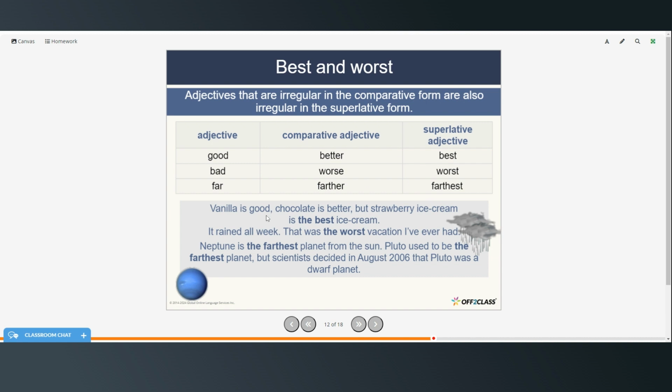Vanilla is good, chocolate is better, but strawberry ice cream is the best ice cream. It rained all week. That was the worst vacation I've ever had. Neptune is the farthest planet from the Sun. Pluto used to be the farthest planet, but scientists decided in August 2006 that Pluto was a dwarf planet.